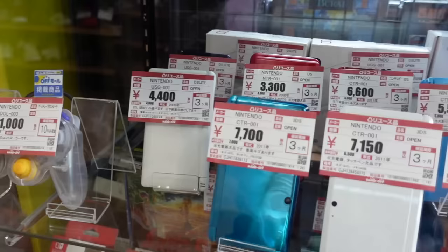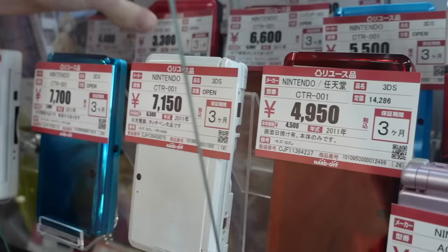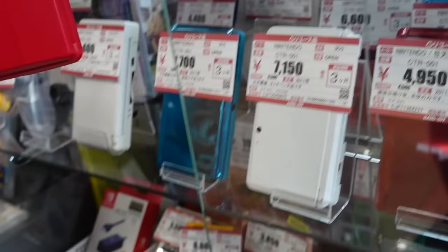A dream come true. This shop had so many Game Boys and Game & Watches. I found this stunning red Nintendo DS for just over $20. There's some boxed Nintendo DSi consoles for $15. And you better know I grabbed these Game Boys. But then, I found this.